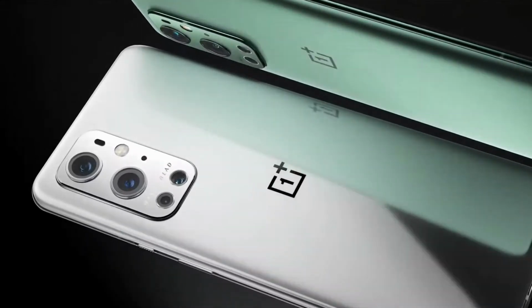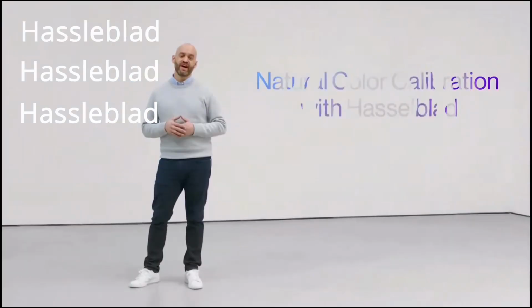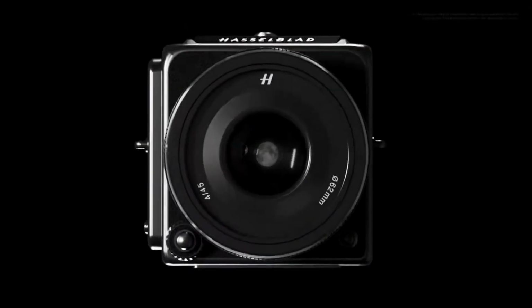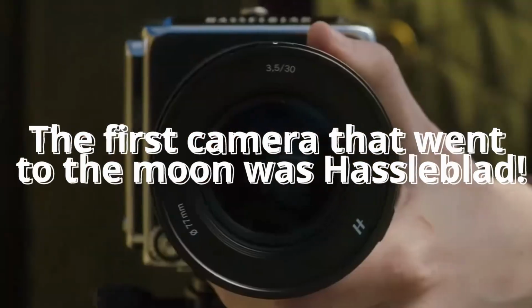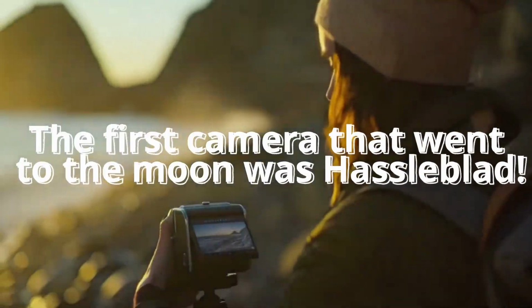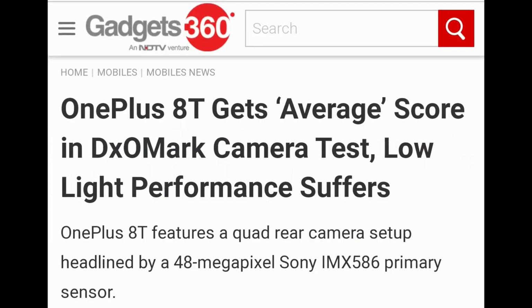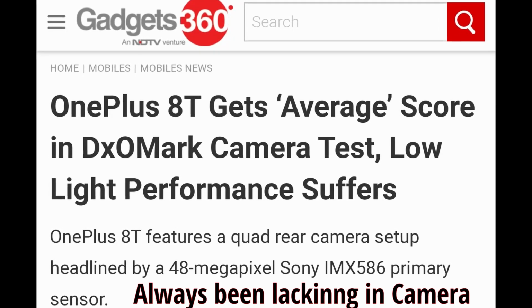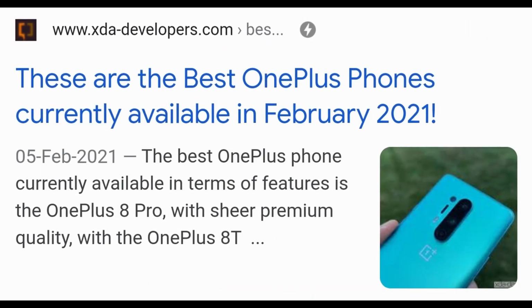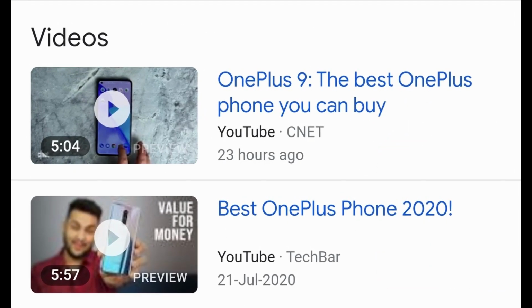Let's start with the OnePlus 9 Pro and the OnePlus 9. So this year's main focus was Hasselblad. Everything about this event can be summed up in Hasselblad. Hasselblad is a well-renowned company which creates cameras and camera equipment and stuff like that. OnePlus has always been lacking in one thing, which is camera. Other than that, the OnePlus phone was almost always perfect. Well, not perfect, but you get the idea.